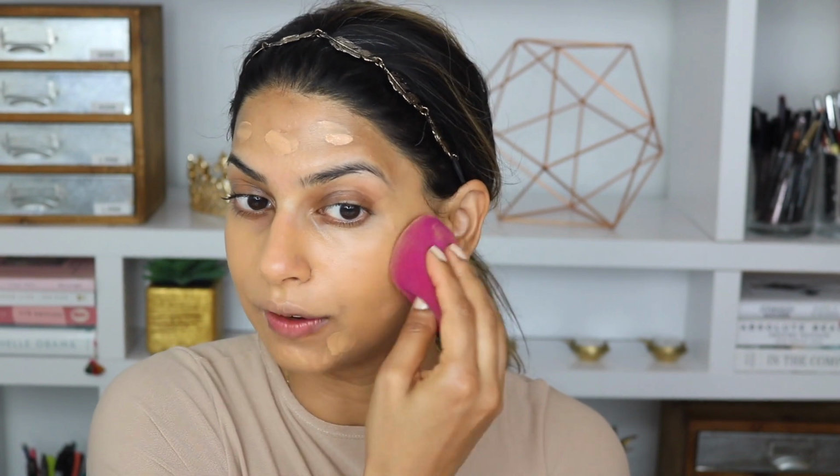Also, this sponge is from e.l.f. Cosmetics. And take my word for it, it is so good. It is so high quality, it's affordable, it's soft and squishy, so it's gonna blend out your makeup beautifully. It's not firm like a lot of beauty sponges are. It's just the perfect consistency, and I definitely recommend it to anyone looking for an affordable, high quality makeup sponge.